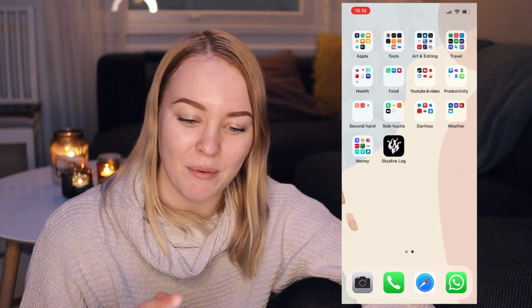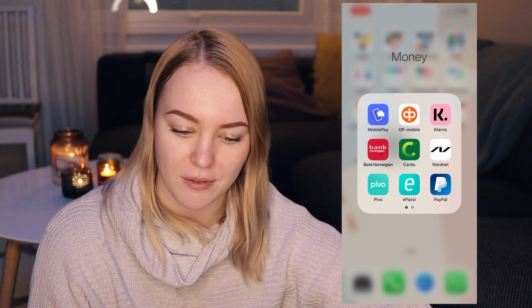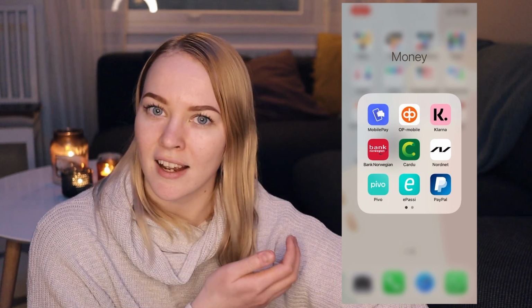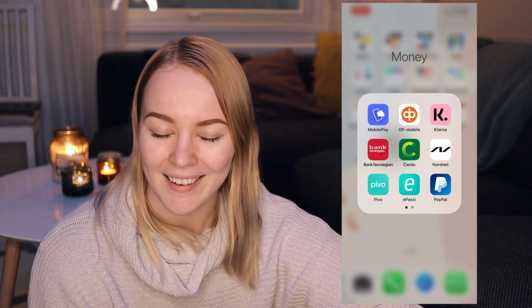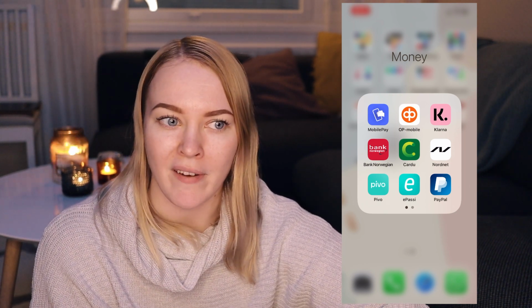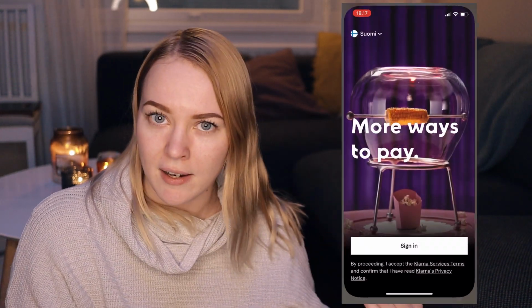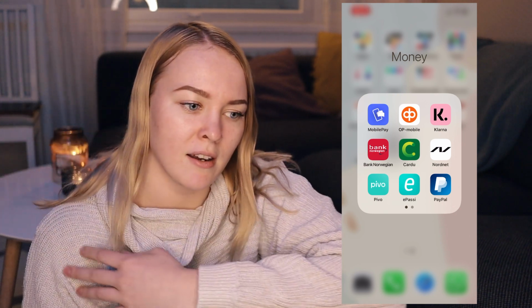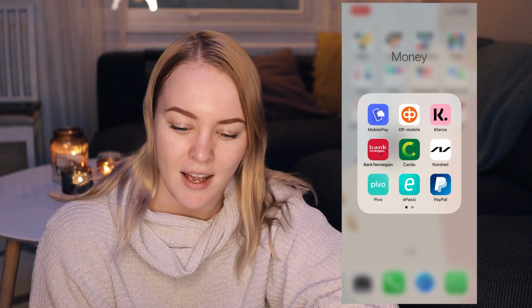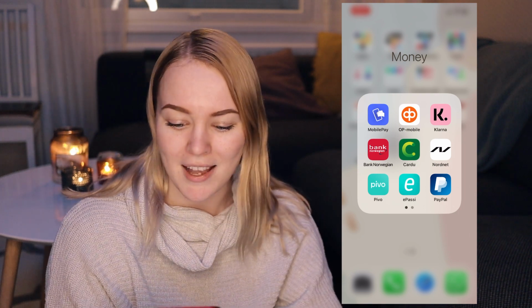Money. So Mobile Pay, it's an app where you can transfer money to other users using their phone number. I guess it's like Venmo that you have in the States. And then OP Mobile. This is my bank. Klarna is like a provider of invoicing services. So when you buy something online, you can choose to pay by Klarna, which is the invoicing service that companies use, and then you just pay for Klarna, and Klarna handles the rest for the companies. As a consumer, it's for paying invoices, not creating them, but paying for invoices.